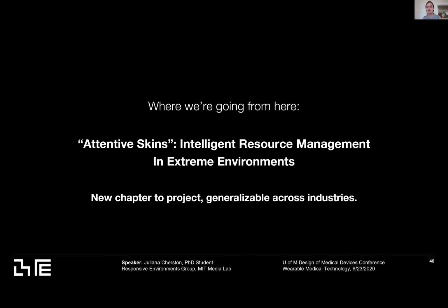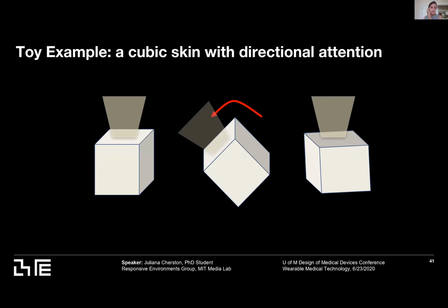Just like our biological skin, if you're in a resource constrained environment, it could be advantageous if you could allocate your resources, your compute, your channel latency, optimizing the properties of your sensor network for the region of the skin where you expect interesting data to occur. And this is especially important for a skin where your satellite or your human might be moving around, so you're constantly changing the location of interest. The toy example is that if you have a cube covered in skin, and you're interested in one particular orientation of sensing, then as you rotate that cube around, you want to keep your resources on the face of the cube that's pointed in the direction of interest.